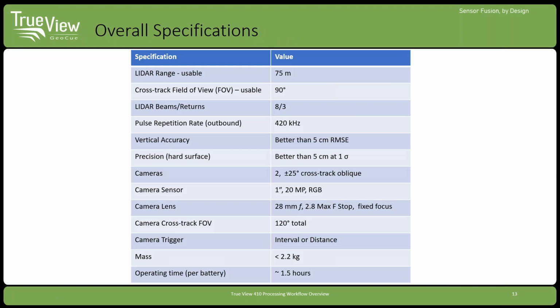So a little bit about some of the specs. 75 meters. We're flying usually around 70, 75 meters, depending on the foliage. 8 beams, 3 returns, field of view 9 degrees, 420 hertz. Vertical accuracy better than 5 centimeters. It's good enough for that, but I usually get better than that with control and stuff.